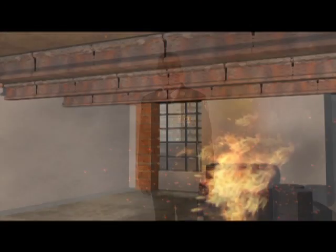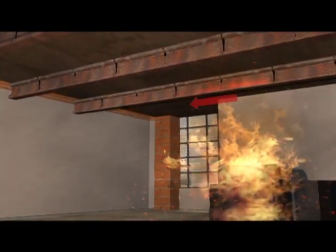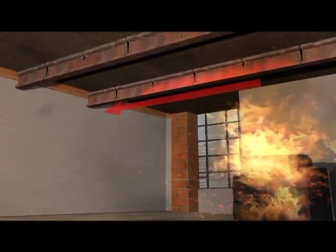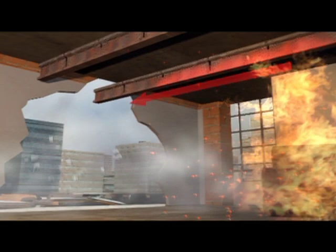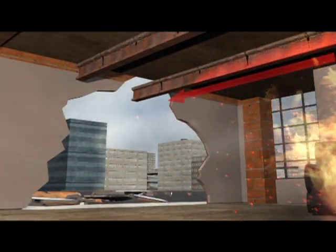Steel's behavior under fire conditions creates several problems that make collapse more likely. First, steel will expand when heated. A 100-foot-long steel I-beam heated to 1,000 degrees will expand by 9.5 inches lengthwise. This expansion can push down columns or walls, or punch holes through walls that can aid fire spread.